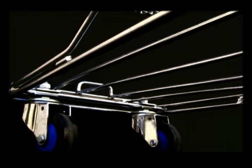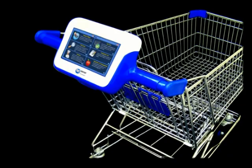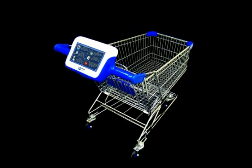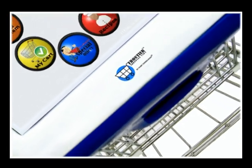Look no more. The revolution in retail shopping is finally here. Introducing the Frontier Shopping Cart, an interactive touchscreen computer that transforms a shopping cart into a friendly assistant that customers won't be able to shop without.